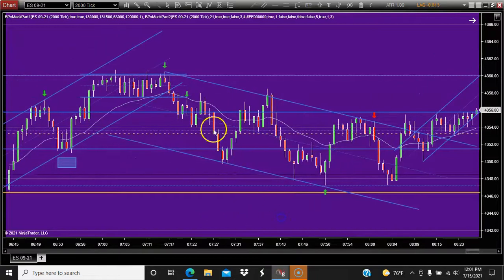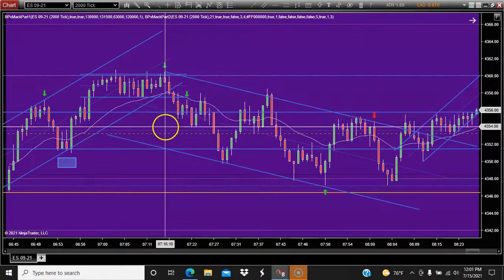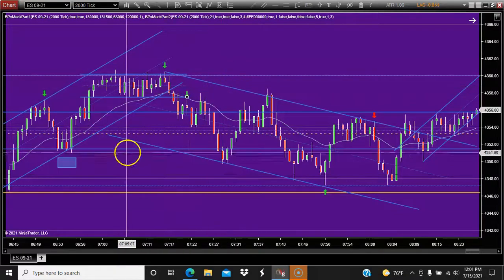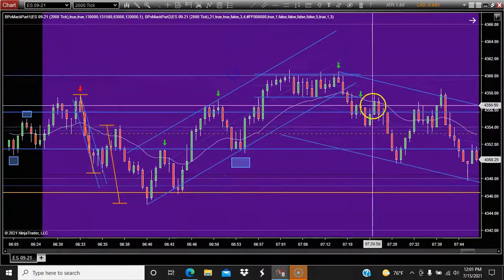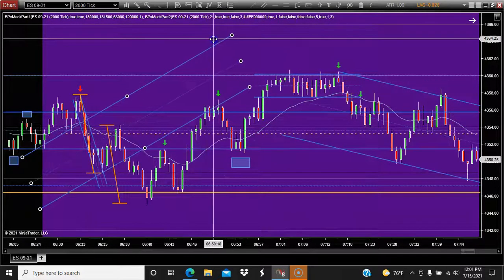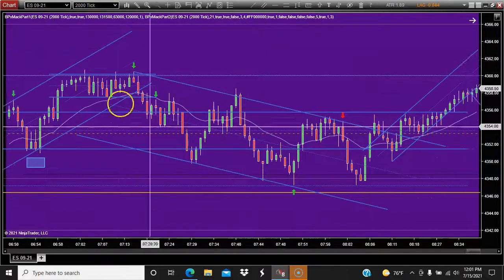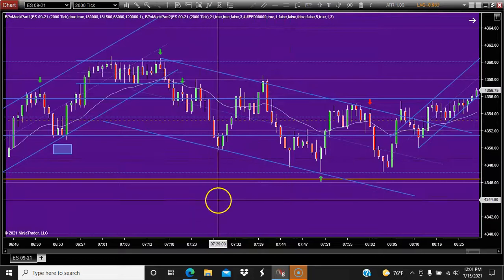But yeah, lower high. Let's see. Yeah, it gets you a perfect scalp. I don't know if I can mark that though. It is according to the range rules though. Lower high at congestion. Oh, whoops. And then this is how I saw this.